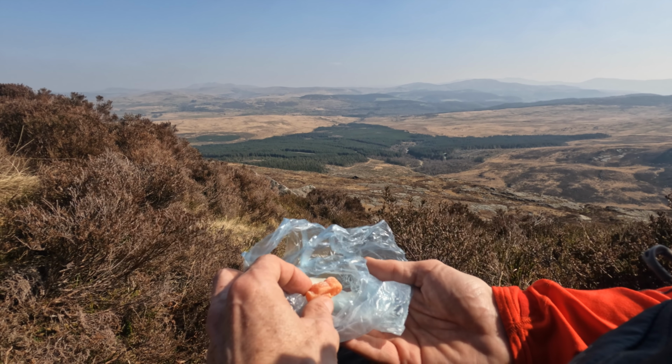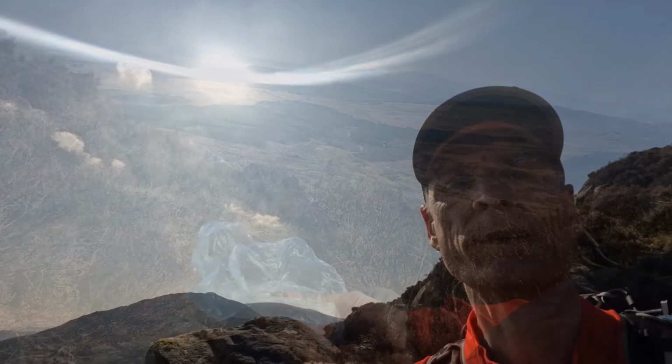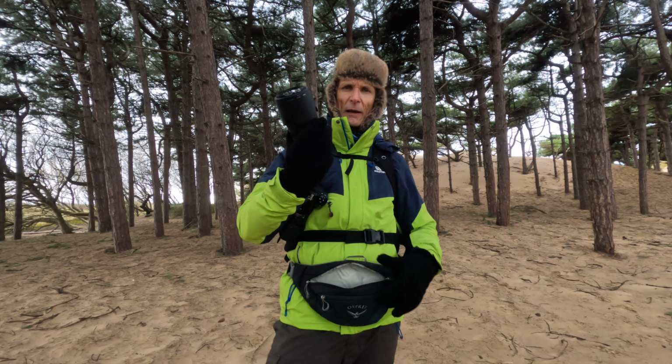Oh, the genius of jelly babies and Kendal mint cake. Nom nom.